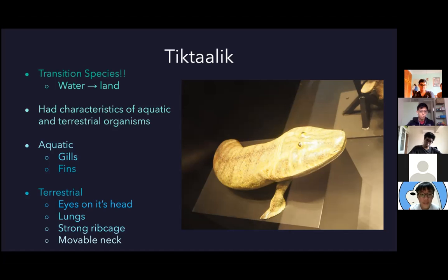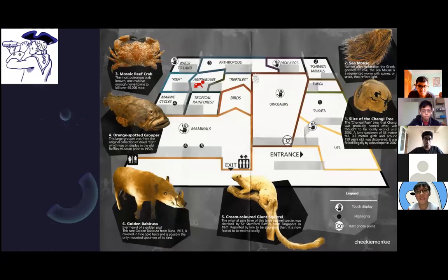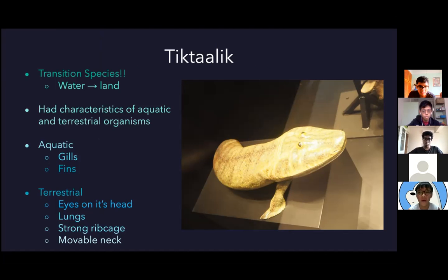Yeah. And also it has lungs. The tiktaalik has lungs, which is quite rare in aquatic organisms. It has a strong rib cage, which allows for the protection of the lungs, as well as having a movable neck. So essentially, the tiktaalik was a transition from the fish to the other chordates.